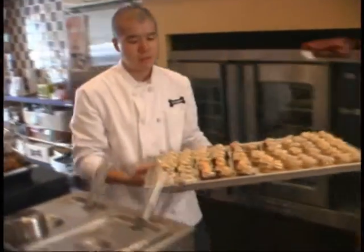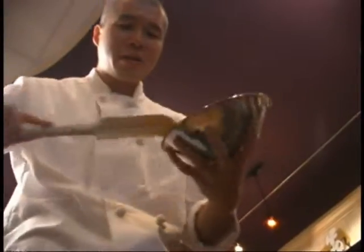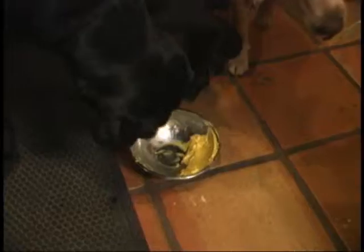We don't use any chemicals. We don't use any preservatives. We don't add salt or sugar to any of the treats. And because they're human-grade ingredients that we use, everything is very clean. All right, guys, here you go. The yogurt and honey frosting's the biggest hit.